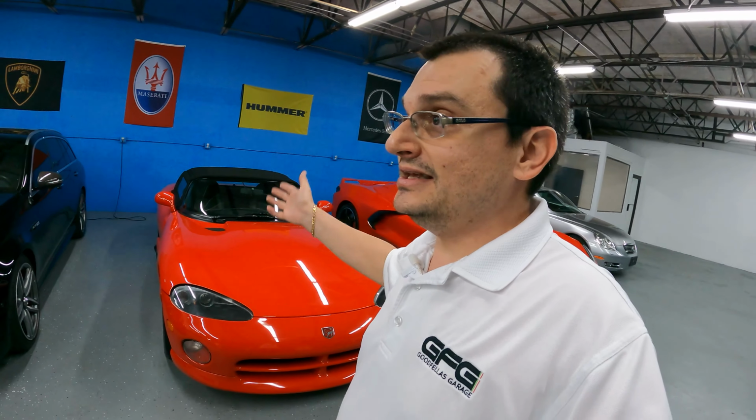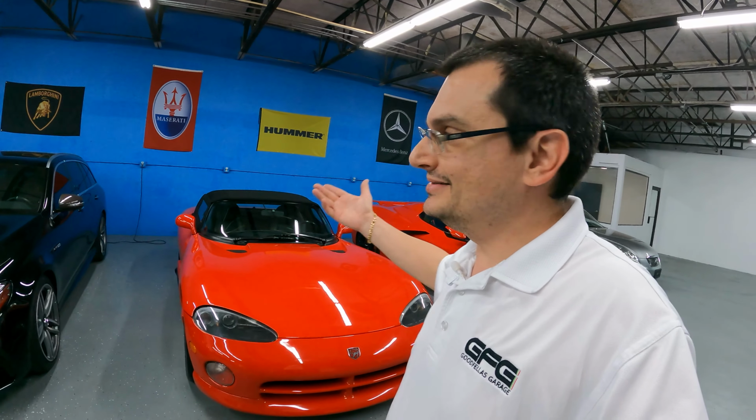Now, in 1992 through 1993, there was no air conditioning available. Now, in 1994, air conditioning became an option. This car doesn't have it because if you think about it, this car doesn't really need it. You really wouldn't drive this car with the toupee on. And I'll take it off in a little bit, when we take it for a drive, because it's really difficult to see out of it with all this crap on it.